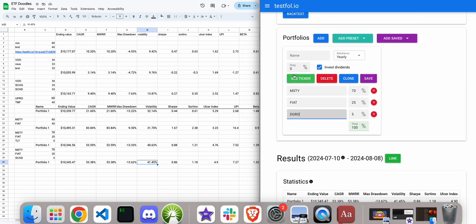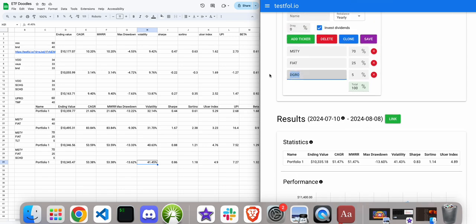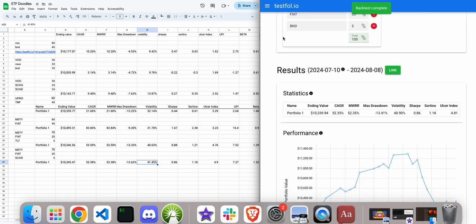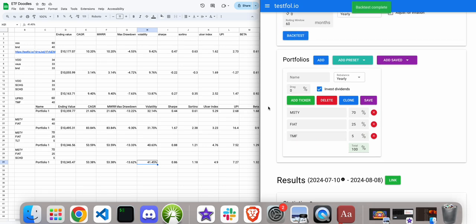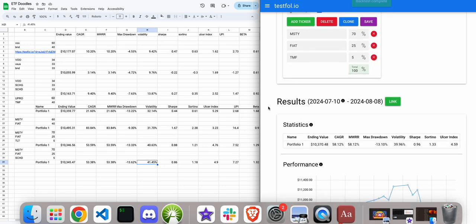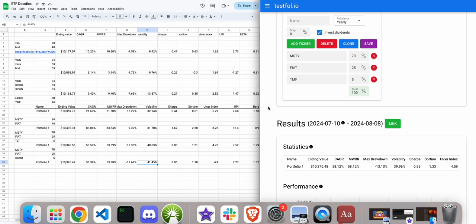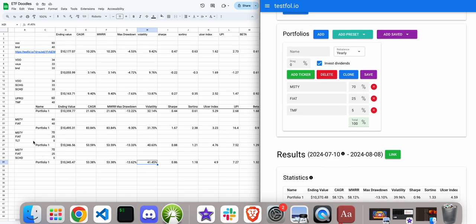What about DGRO? Using like equities instead of, okay, so that's trash too. BND, okay, we're just getting worse and worse. I don't know what TNG is. So yeah, all of these options are worse than if we had done more fiat, but I just don't think in the long term, I kind of think that that's kind of fluky, if that makes sense.